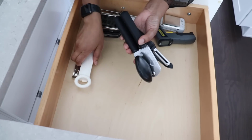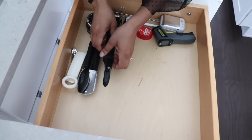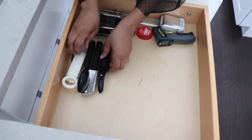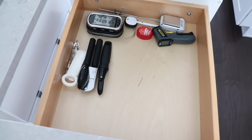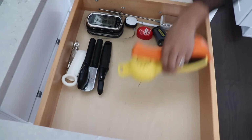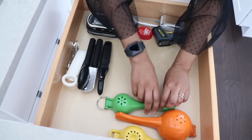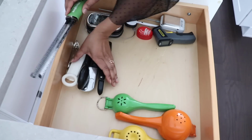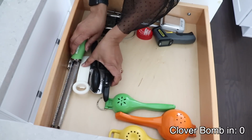This has been a lifesaver so many times, and I think it's really cheap too. I don't think it's too expensive. We've got a regular can opener and the peeler. I know the peeler isn't an opener technically, but for some reason I feel like it belongs with them, so I've placed it there. Of course, the juicers I'd like to keep together because, I don't know, they look cute together. Maybe the microplane can be with the peeler because it's kind of a peeler, but not really.